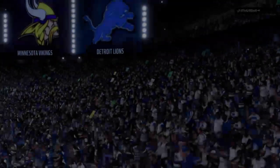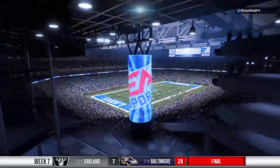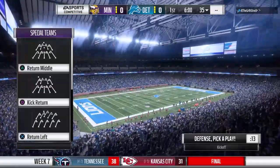One key thing to watch today will be the battle in the trenches. The Lions have the best rush defense in the league, and they're going against the Vikings, who will try to avoid becoming one-dimensional.